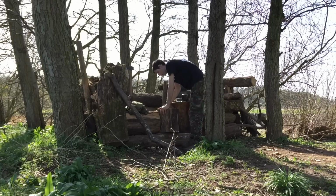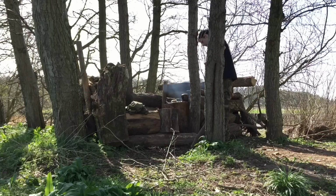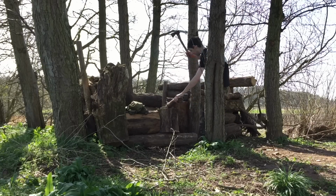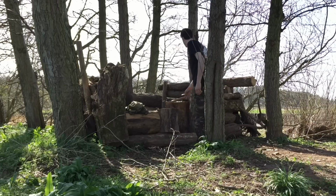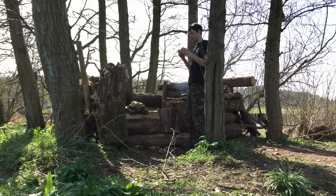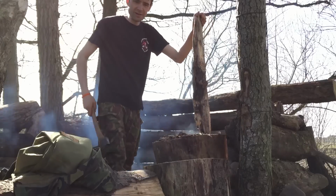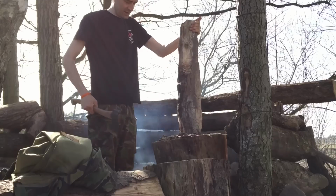Technical difficulties with my chopping block. Keeps on falling over. So I'm working this bit of wood. It's quite a flat piece I found. I'm just trying to get it to lose some weight.